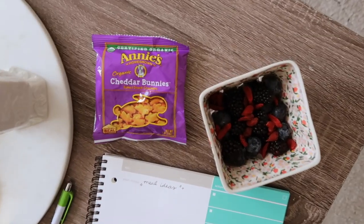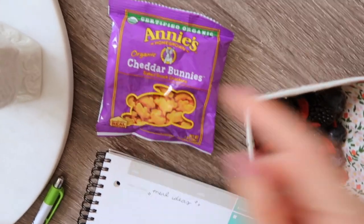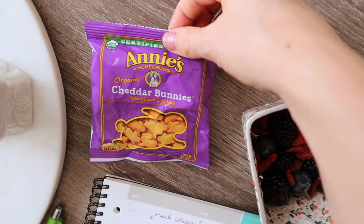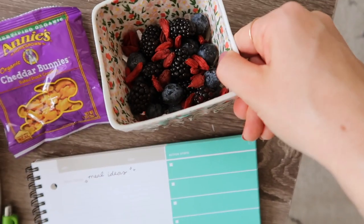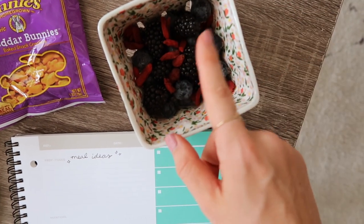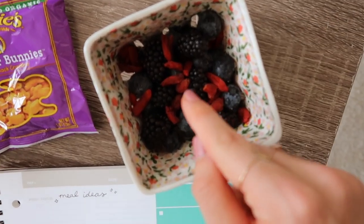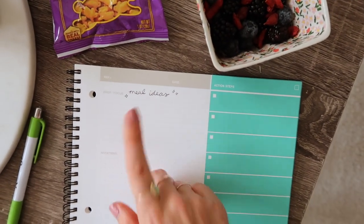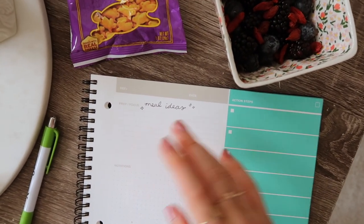Okay, I made a little snack. Well, I didn't make these, but these are so good. The Annie's Organic Cheddar Bunnies. Delicious. And I made this little container of a berry mixture. So I have some blackberries and blueberries I just got, and some goji berries. And I'm gonna make my new meal ideas for the week list, and I'll share any ideas I have with you guys.